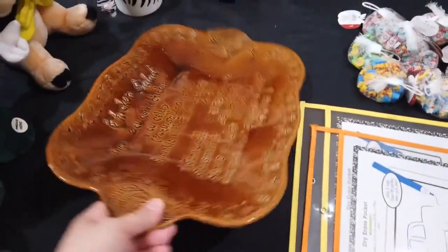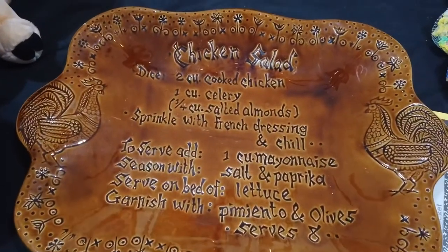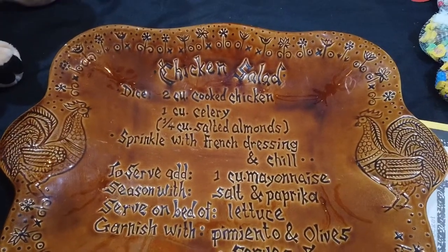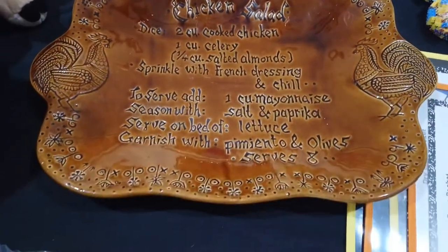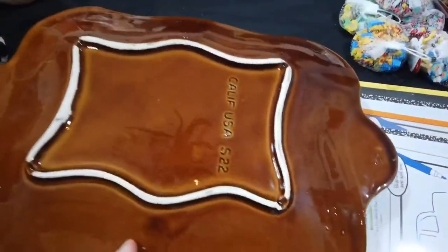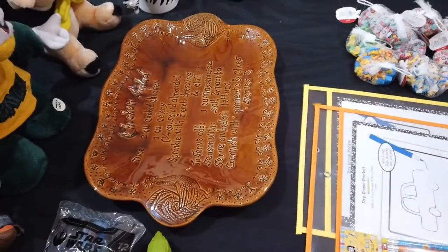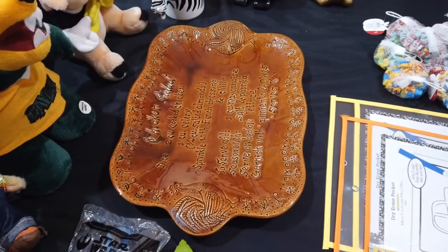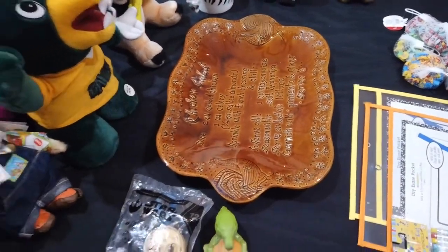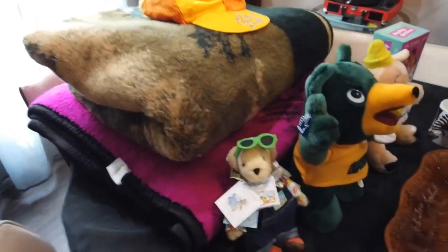This was $6.96, and I know that's a lot, but I absolutely love it. I think this is going to be for me. It is a chicken salad recipe. I love the font, very mid-century. And it's California Pottery, which is a good company, very popular. That's pretty high. They had high prices yesterday, but you do get rewards, and I'll talk about that at the end. By the way, at the end, I'm going to show you these.